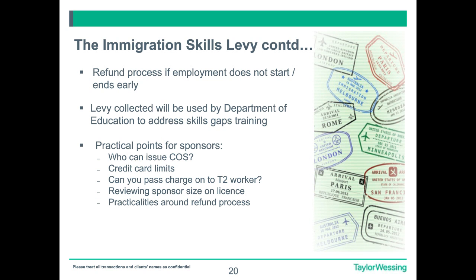We've had some clients ask questions about whether or not it's possible to pass the skills charge on to the Tier 2 worker directly, and the guidance specifically prohibits that from taking place. It's intended to be a charge on employers looking to use Tier 2, and the money is being used by the Department of Education to address skills gaps training, and the Home Office has been very clear that this isn't a charge that employees should be asked to pay in order to obtain a UK visa. So our advice would strongly be that this is not something that you should be passing on to staff members were you to be thinking about doing that.